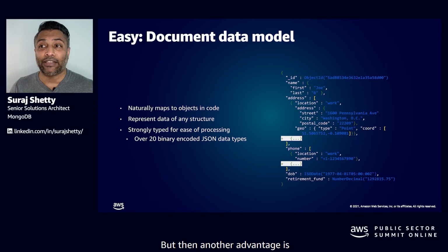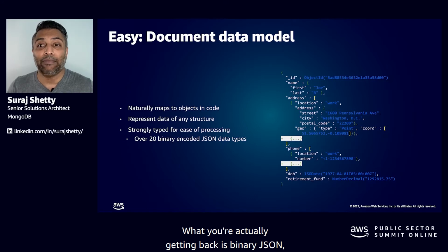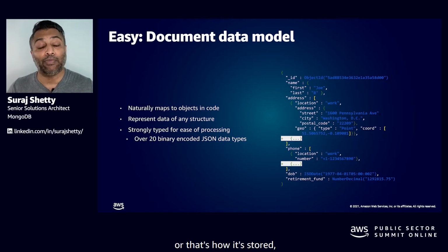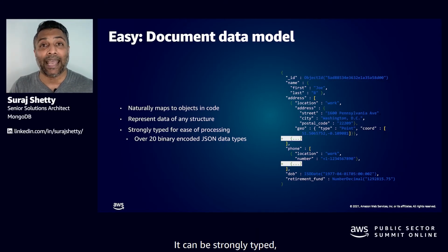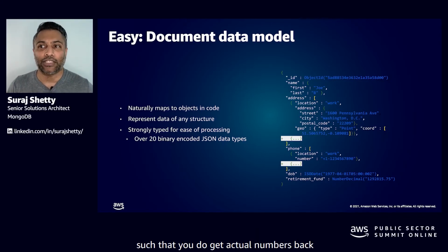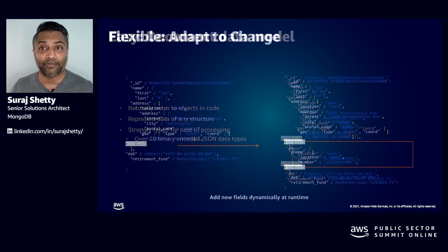But then another advantage is you are not actually dealing with this JSON in your application. What you're actually getting back is binary JSON, or that's how it's stored. So you're actually getting back the actual typed objects. It can be strongly typed, such that you do get actual numbers back and dates and whatnot. So this allows you to do a lot more.